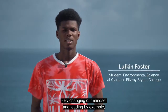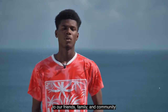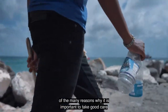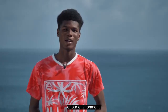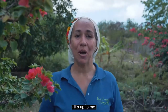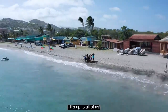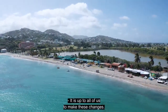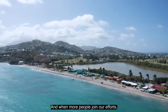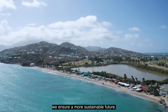Our islands are worth protecting. By changing our mindset and leading by example, we become more comfortable in spreading awareness to our friends, family, and community of the many reasons why it is important to take good care of our environment. It's up to me. It's up to all of us. It is up to all of us to make these changes. And when more people join our efforts, we ensure a more sustainable future.